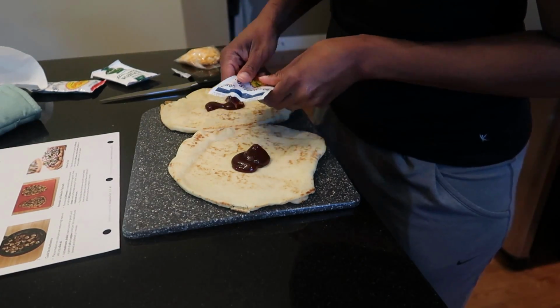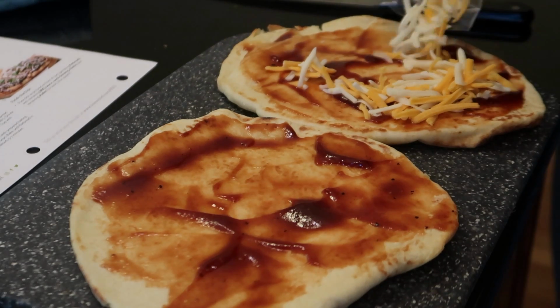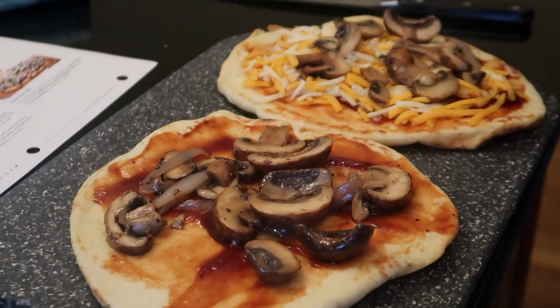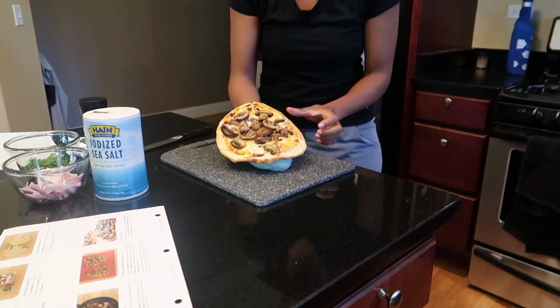I'm just gonna top it with some of this Sweet Baby Ray's barbecue sauce, just spreading it out like pizza sauce. I love how I have the small little pack that has exactly the amount that I need. Next, I'm gonna add cheese to Ann's piece of pizza and mushrooms to both. Yep, mushrooms are the best part. These are both gonna go back in the oven for just a couple more minutes to melt the cheese and also just kind of make the barbecue sauce all savory.